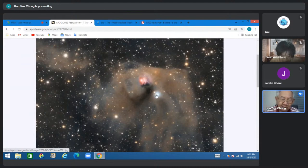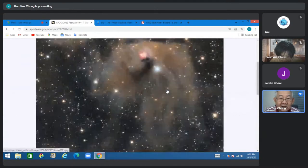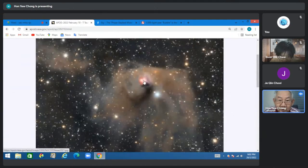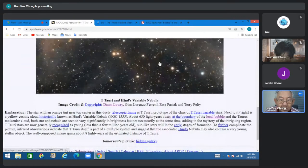So stars are like people, different character, different behavior. So this T Tauri star here, and the Hind's Variable Nebula. Hind's Variable Nebula is just to the right of T Tauri, this nebula. It's called Hind's Nebula, and because its intensity can change with time, it's a Hind's Variable. Variable doesn't mean in size, but in light intensity. So look at the details here.